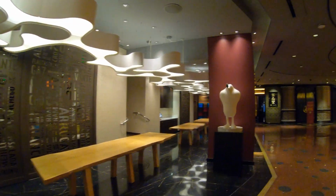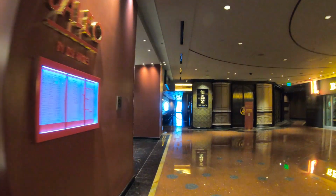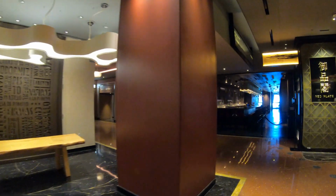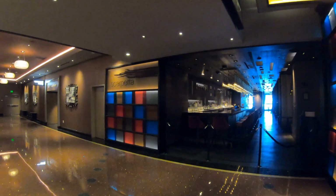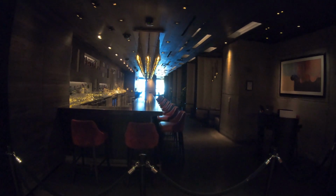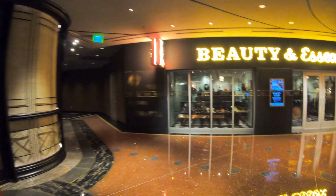This is Jaleo, known for its Spanish tapas. The award-winning Jaleo brings excitement, spectacle, and the authentic flavors of Spanish cuisine to Las Vegas. And here we have Scarpetta, an earthy yet modern approach to Italian cuisine. Scarpetta serves a pleasurable and soulful menu of seasonally inspired fare. And here we have Red Plate, which offers an unparalleled dining experience grounded in authentic Chinese flavors.